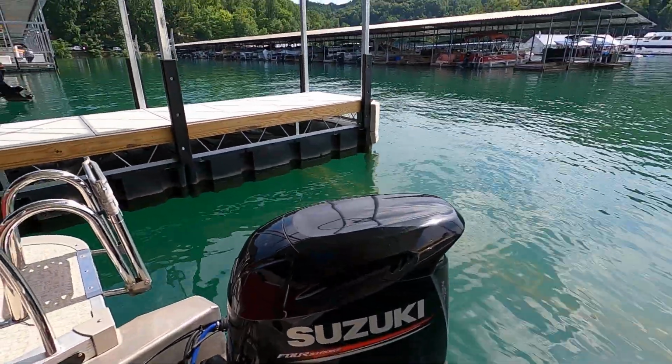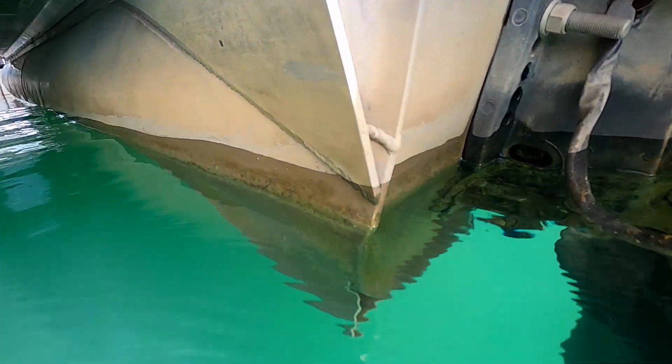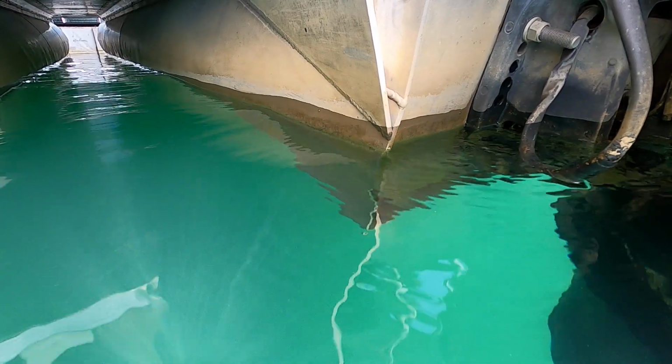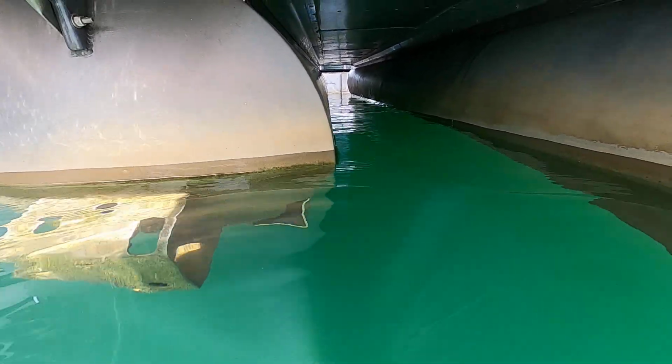I mentioned those lifting strakes earlier. You've got a pair of lifting strakes right here on either side of the center tune, and then on the inside of your outer tunes.